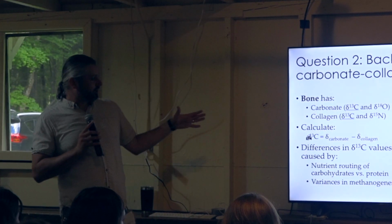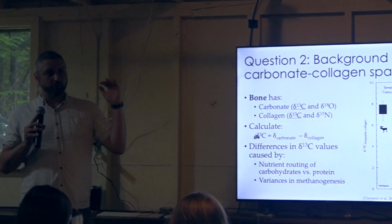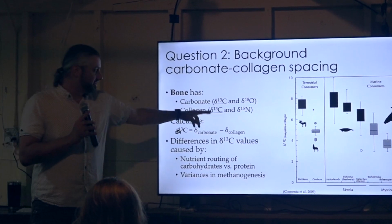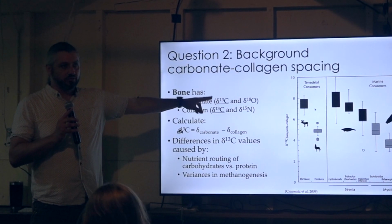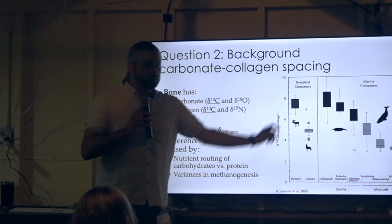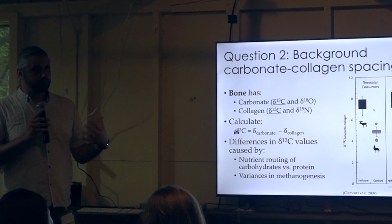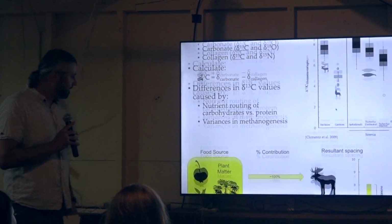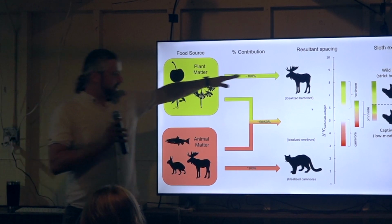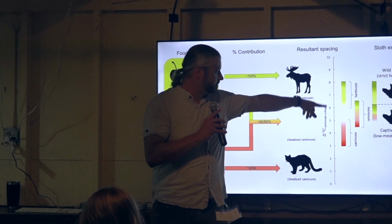I won't get into the details too much here, but essentially you can look at the space between the two components of our bone, carbonate and collagen. They both contain carbon, and so you can measure the stable carbon ratios of both those elements, and what we found is that the delta between those two values tells you pretty definitively if that animal was consuming other animals or if it was an herbivore. A very simplified way of putting it is, if your food source is 100% plant matter, your spacing on this big delta carbon chart is usually between 6 and 8.